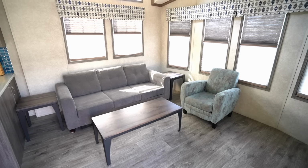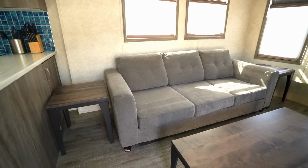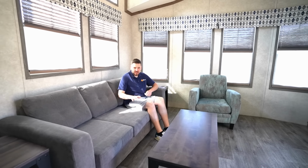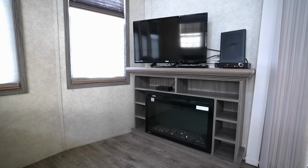All right, out here in the living room space, you got plenty of area to just kind of take it all in, enjoy the open room. Nice big coffee table, full-size couch that folds out into a bed, plenty of seating area, electric fireplace, TV with all your internet, cable, everything else that's hooked up there. Let's go take a look at some of the other amenities around the resort.